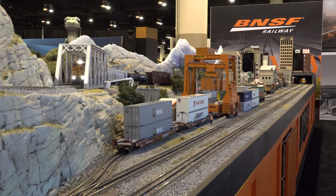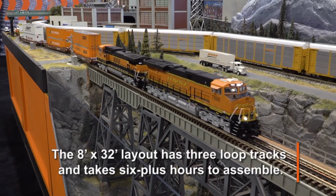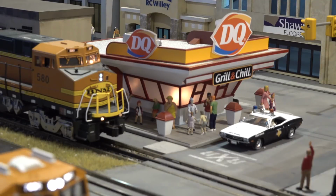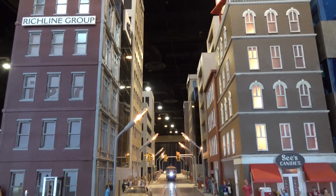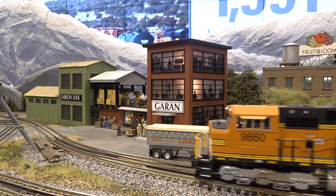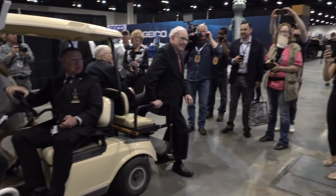My vision for the layout was to create different aspects of an operating railroad, and specifically different locations on the BNSF Railway's lines. Each year, as new subsidiary companies were added to the Berkshire Hathaway group, we've added buildings or rolling stock, different vignettes on the layout that represent these different companies that have been acquired.